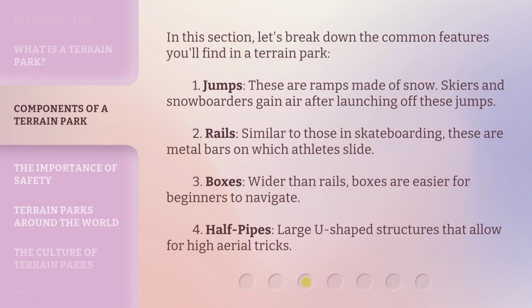In this section, let's break down the common features you'll find in a terrain park. 1. Jumps. These are ramps made of snow. Skiers and snowboarders gain air after launching off these jumps. 2. Rails. Similar to those in skateboarding. These are metal bars on which athletes slide.